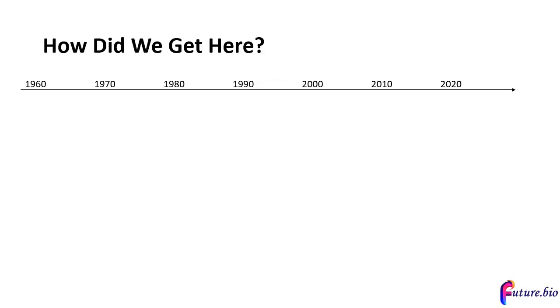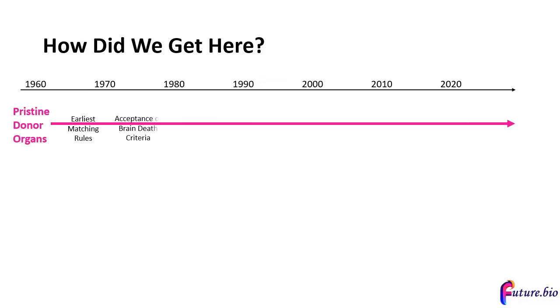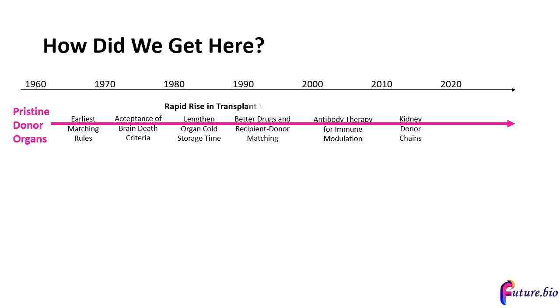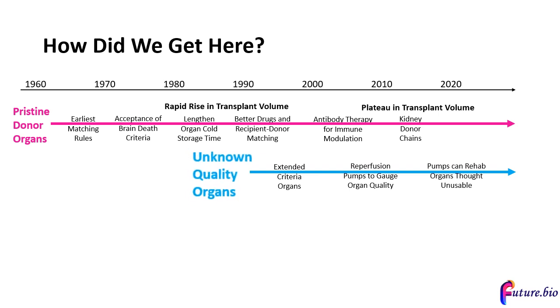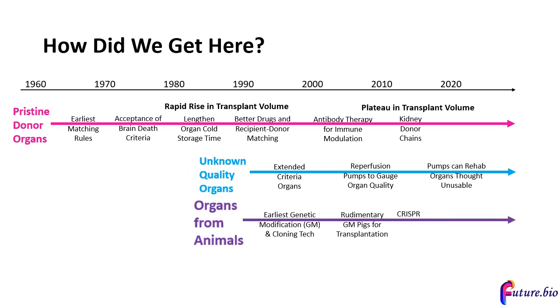How did we get here? Transplantation started in the 1960s with organs from only pristine donors. With advancements, there was a rapid rise in transplantation, which plateaued due to organ supply constraints. This made new sources of organs a priority. Reperfusion pumps developed to gauge the quality of an organ evolved to resuscitate unknown quality donor organs not currently considered. The advent of CRISPR gene editing last decade has led xenotransplantation to the brink of clinical use today.